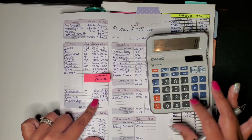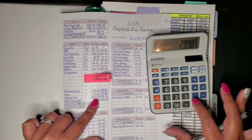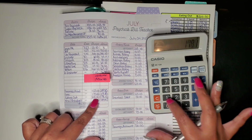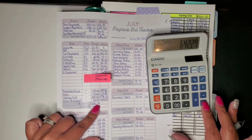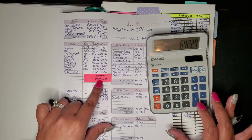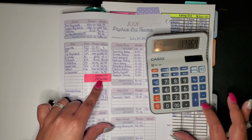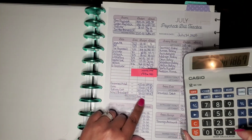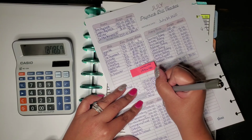Then we go down here, which is our variables, $299.85 plus $119.85 plus $178.10 plus $44.47 equals $642.27. Then you add what we have here, which is 1236.4 equals 1878 and 67 cents. So as you can see, we were well under budget. So let me go ahead and put that in here.